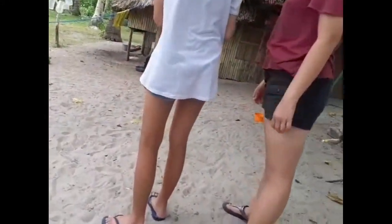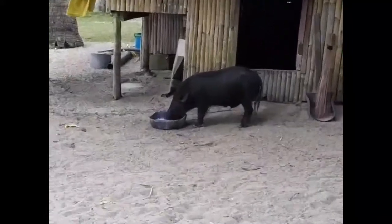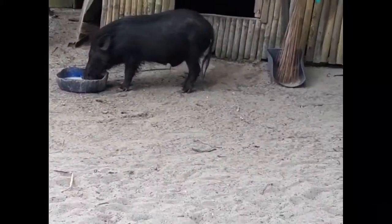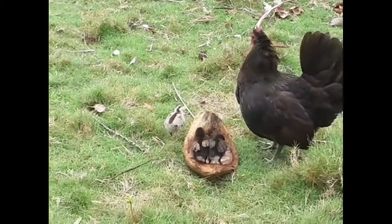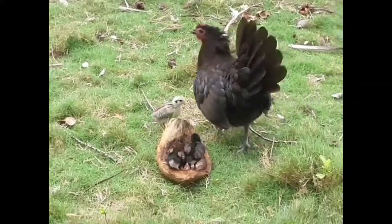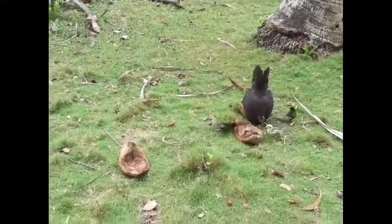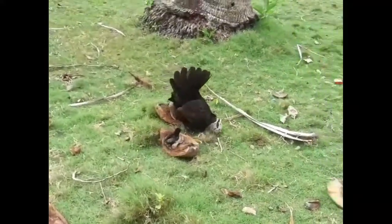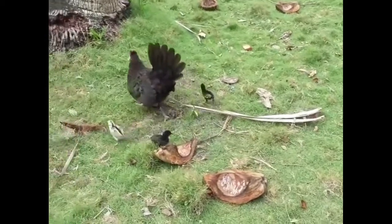Okay, so when we arrive here at the Tikling Island, actually there are some houses. Yeah, so in these houses, there's actually the wild boar, which is part of the attractions if you want to go to Tikling Island. So this is the wild boar.